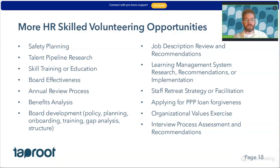So that's just a few extra types of projects that we wanted to give you a menu of, to give you just a broader view of all the types of projects you could use at your organization that could enhance your HR capacity.